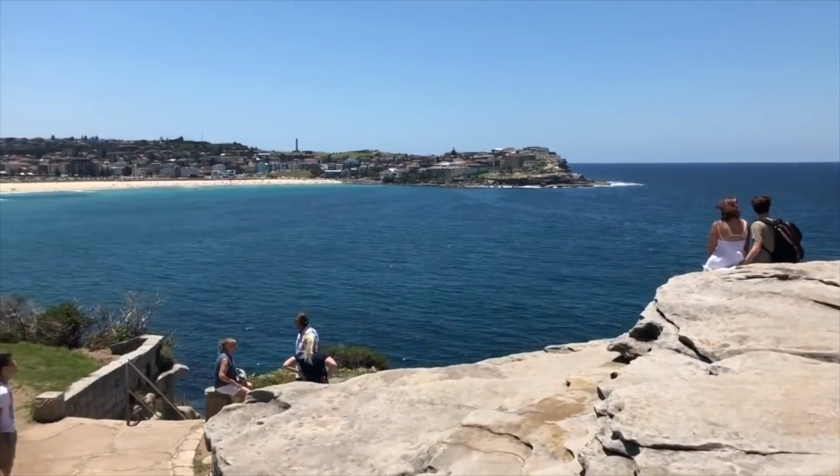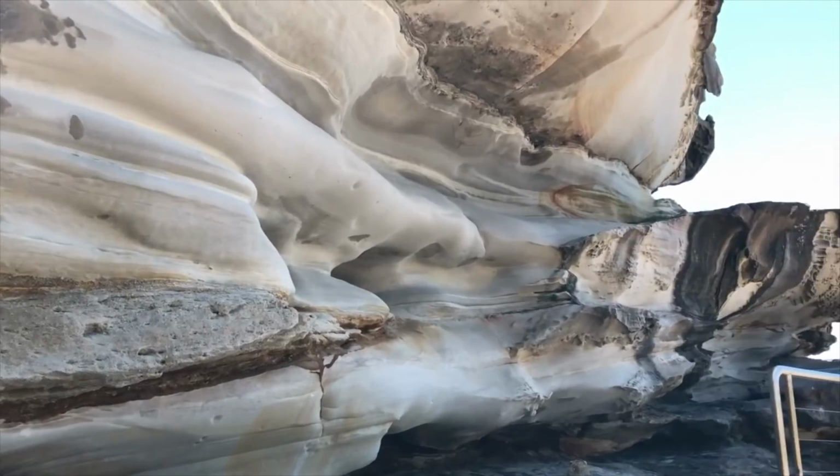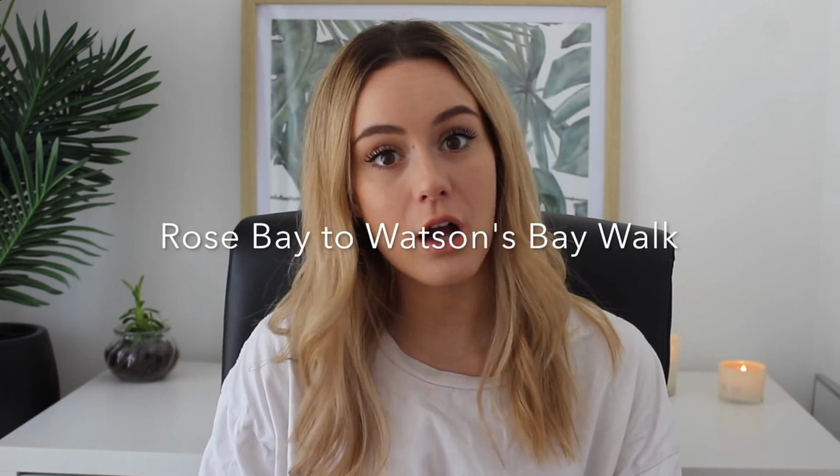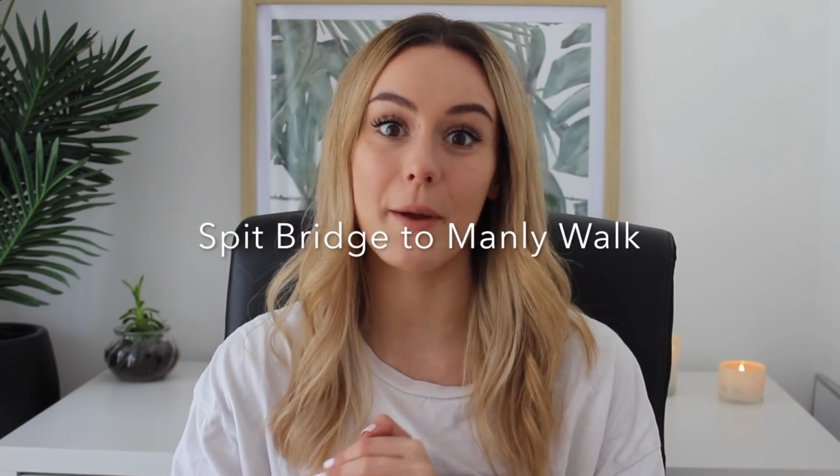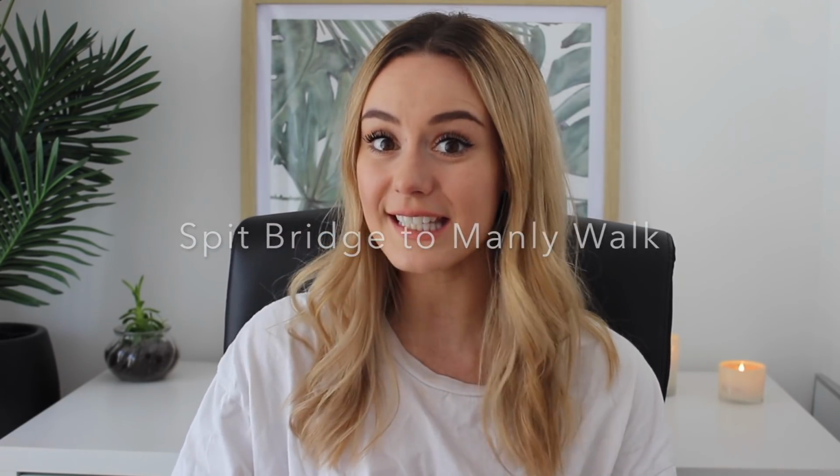You walk around a bunch of different beaches. You can stop, you can get an ice cream. There are also lots of really nice coastal walks. If you don't want something as touristy, you can do the Watson's Bay walk, which is around Vaucluse, a very nice area of Sydney. You can also do the Spit to Manly walk, which is apparently super nice, although I've never done it. That is on my Sydney bucket list personally.